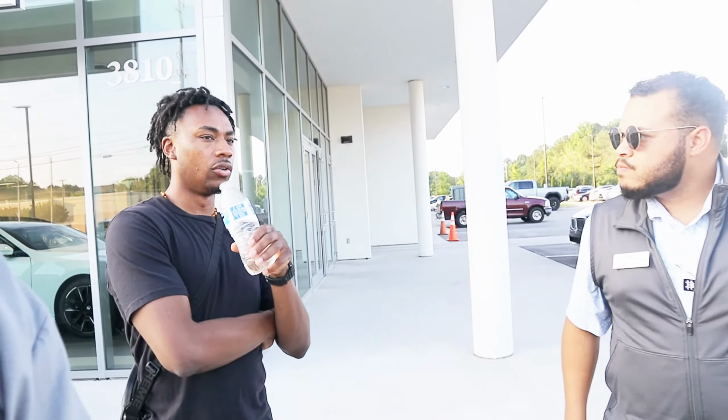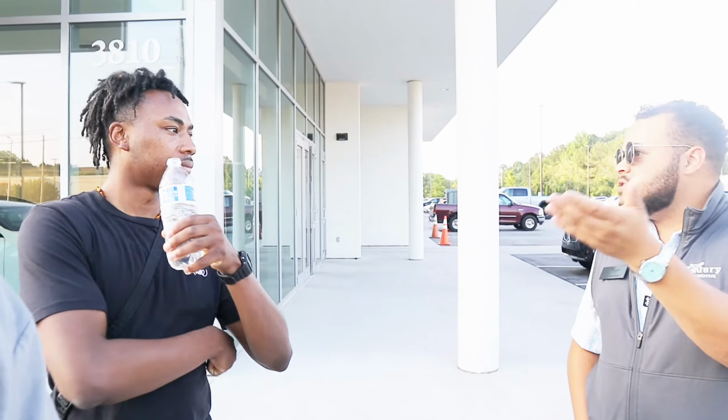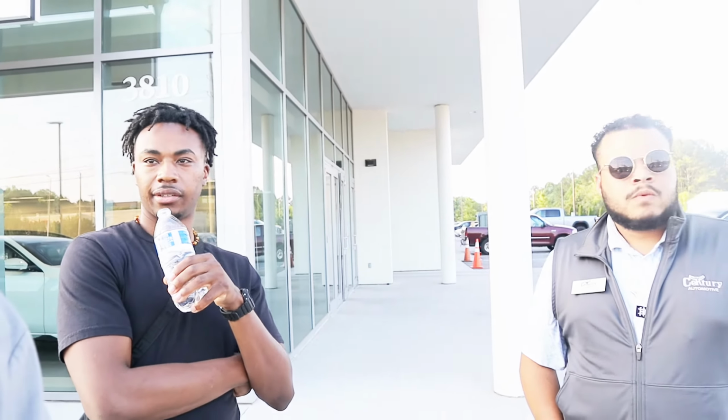And what about leasing to own? How does that work? So there's not really a leasing to own, but that's where the residual comes into play. At the end of the lease, you can just buy it for what the residual amount is. Okay. Man, it's a lot.